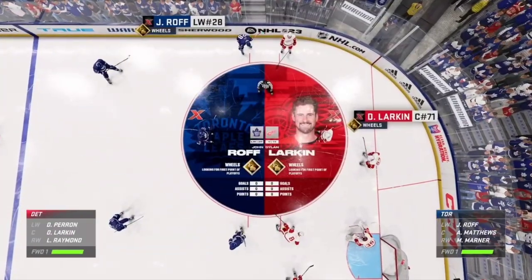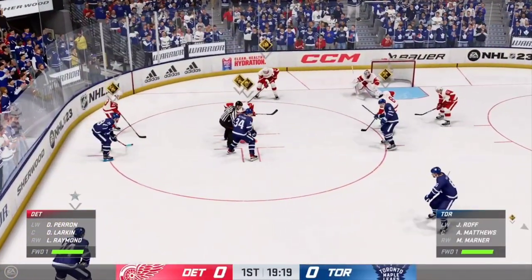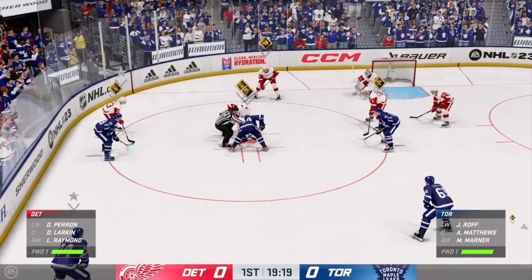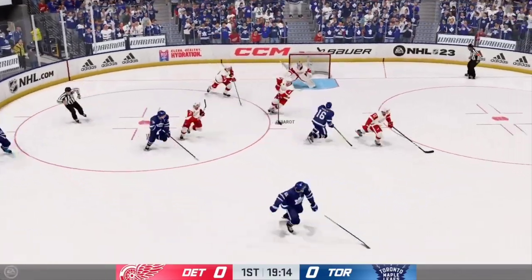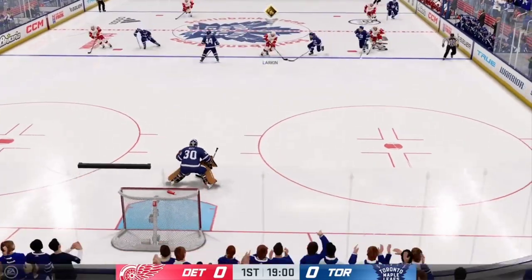Larkin's greatest asset is his speed. His wheel zone ability means he can really fly when he's got the space to move. Johns has great foot speed, and that's his wheel zone ability. I'll be watching closely to see if one of those players can give their team the edge.